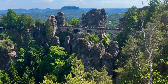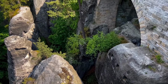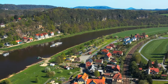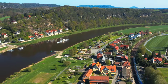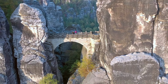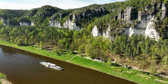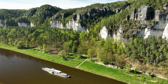The undisputed king of the park is the Berchtesgaden Bridge. This iconic landmark is a sandstone bridge precariously perched on towering rock pillars, offering breathtaking views of the Elbe River far below. Imagine strolling across this historic bridge, feeling the wind in your hair and history at your feet. But the Berchtesgaden is just the tip of the iceberg, or should we say Rockberg. The entire park is a wonderland of dramatic sandstone sculptures.